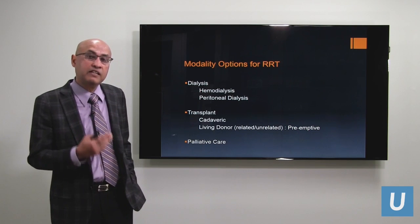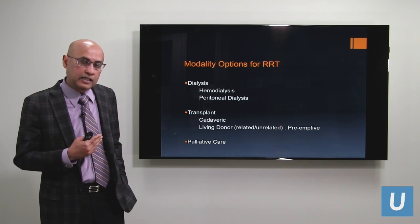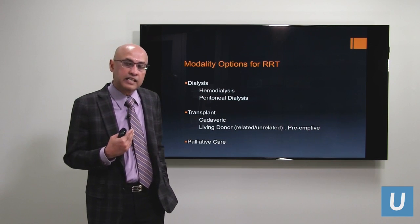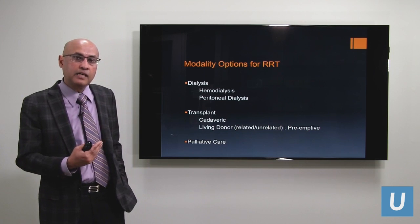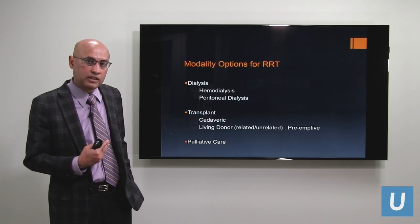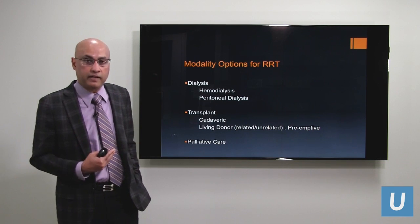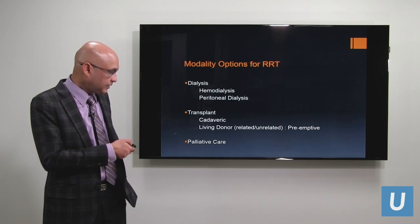And I'll be going over some of the advantages of home dialysis. But in our practice at UCLA, home dialysis is our go-to modality. And even among home dialysis, we prefer peritoneal dialysis. So if you're getting close to dialysis or on dialysis, the question you need to ask is, will you qualify for home dialysis, specifically peritoneal dialysis?